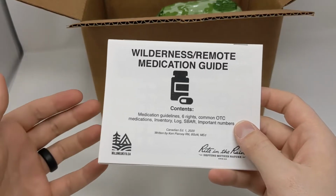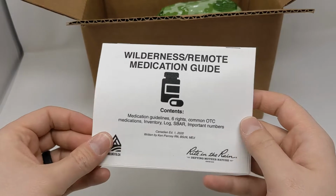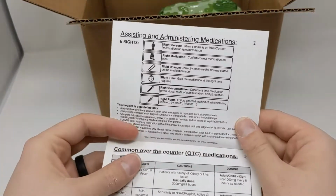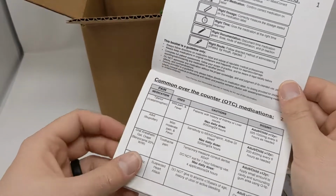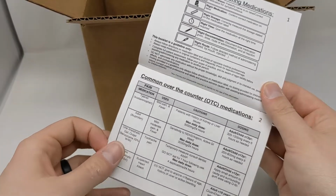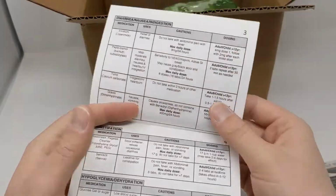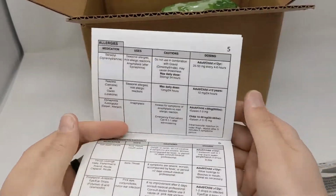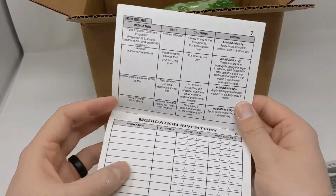The idea was just to have a reference for being out there and how to use over-the-counter medications so we know what we're doing. This guide includes the 6 rights of medication administration, and it goes over some common over-the-counter meds and how to use them. So you get uses, cautions, and dosing for all these medications here. This booklet's in Write in the Rain paper, so it's actually waterproof.